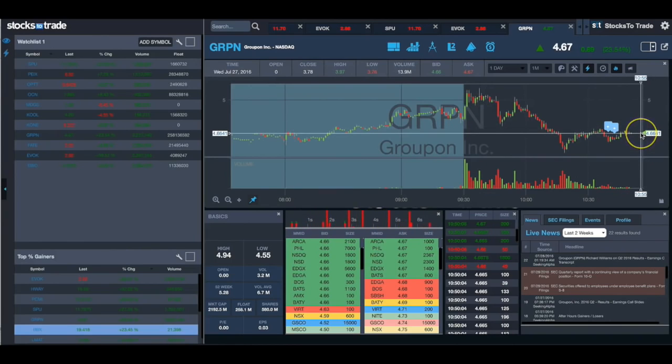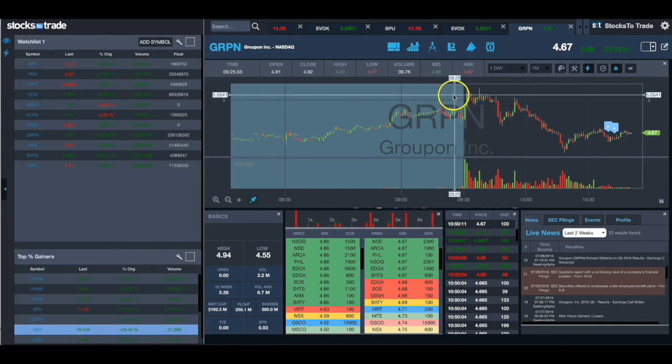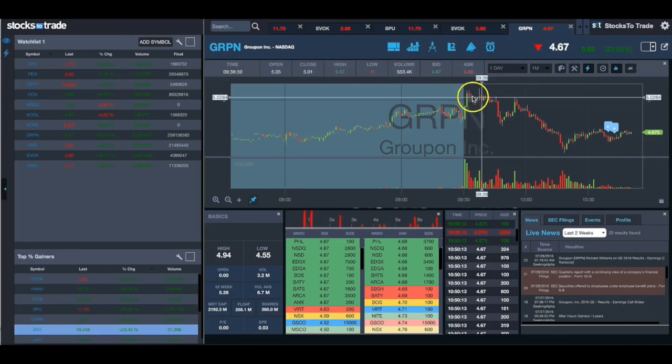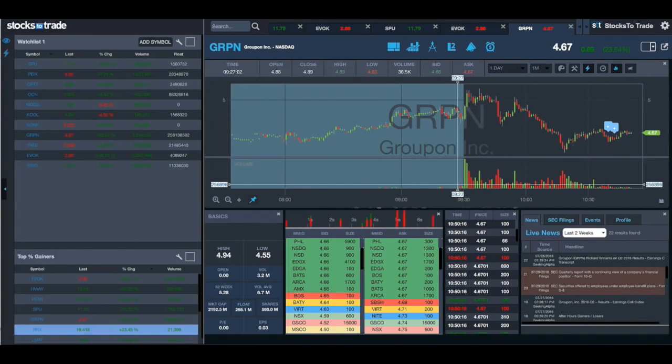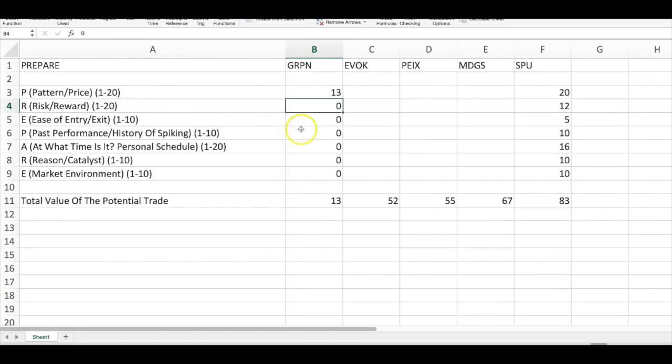And if I was still holding, I'd be down 30 cents a share right now. But it tried to break above 5. It tried to hold above 5 for a little bit, and it just couldn't. But that's fine. There wasn't much risk. And if I was right, I could have made, let's say, 50 cents a share. I thought that it could go to 5.50. So if it's going to go to 5.50, and at worst, I'm going to lose maybe 5 cents a share, it's roughly 10-to-1 risk reward. That's fantastic. I'll give it a 19.